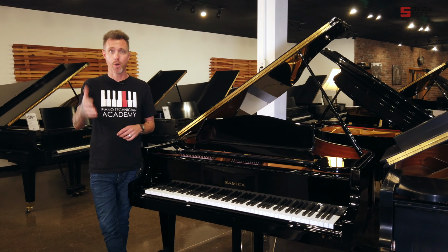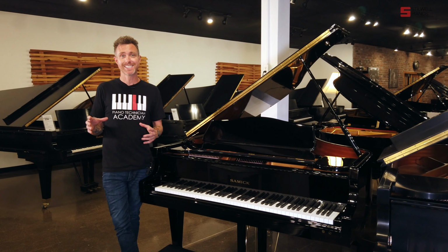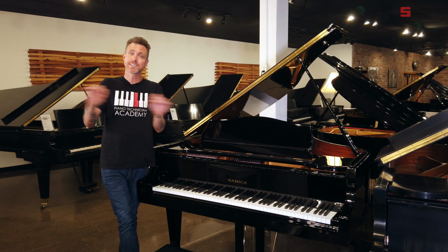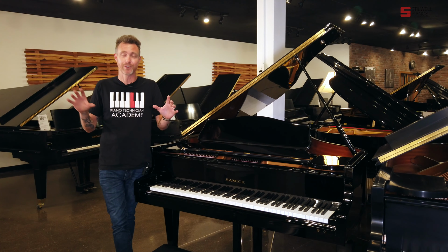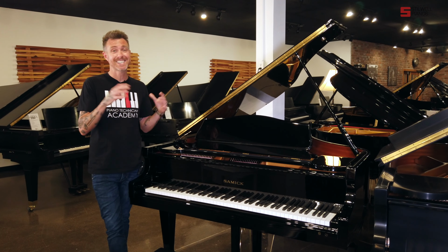It happens with home appliances too, like all your Whirlpool, Kenmore, all that stuff. Most of that is made by the same company. They just stencil a different name on the front, market a little bit differently, and hit a different people group and a different price point. And that's the same thing with pianos.